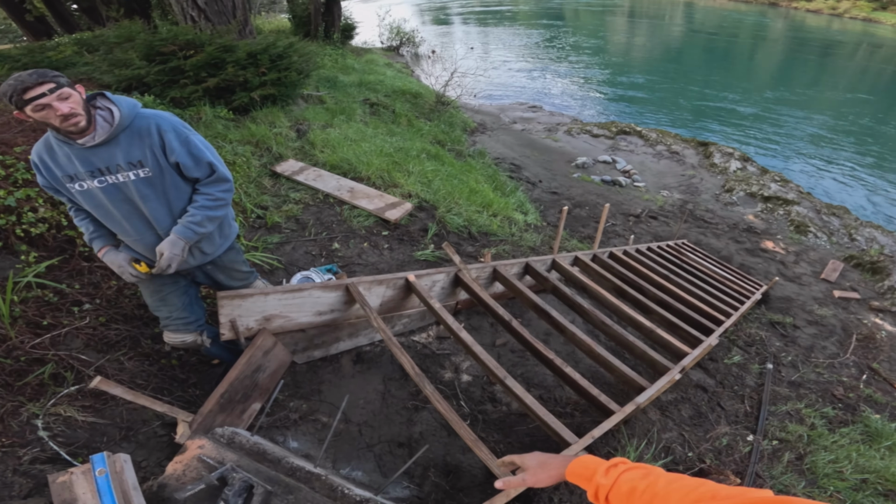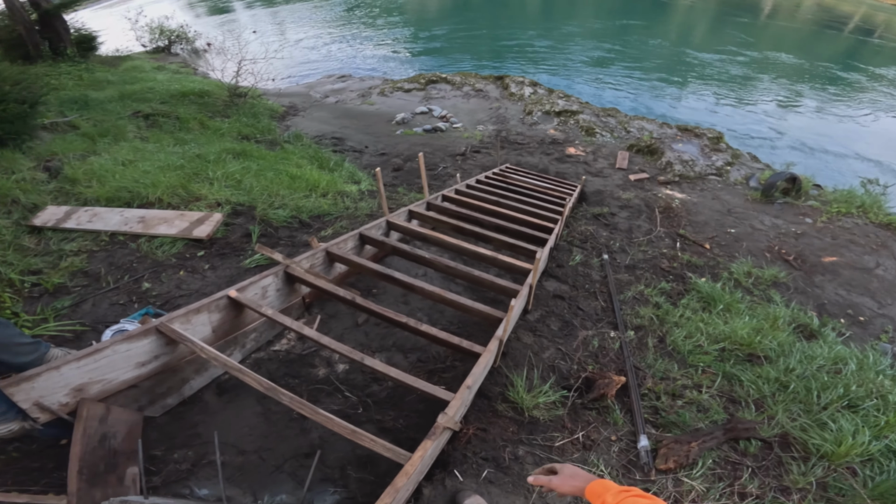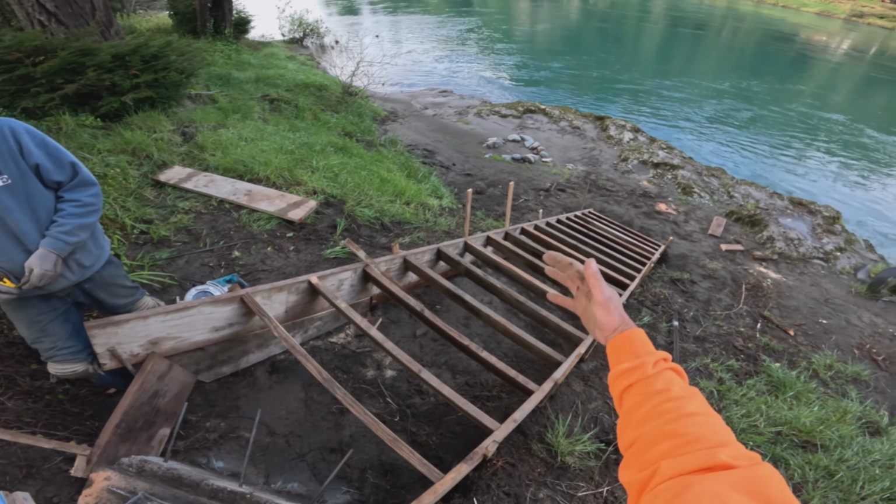Get 3 bars running that way and just cut whatever else you got left up into 3'6" bars and tie it in there.